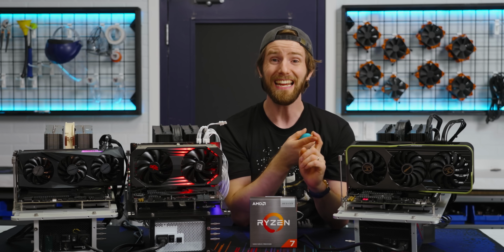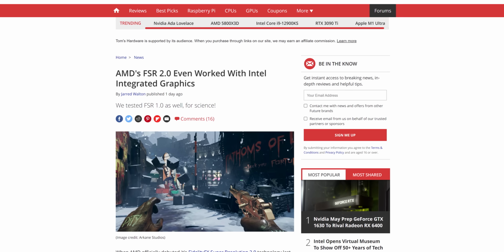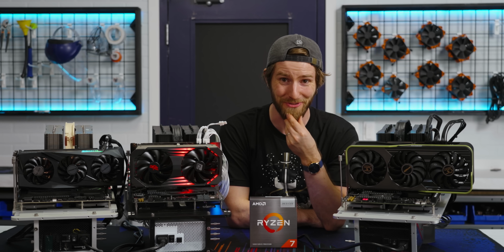It works on AMD and NVIDIA GPUs, I mean heck, even Intel integrated ones, so if your poor older GPU is struggling, this could be a way to claw back some frames. It's probably a lot better than letting your monitor do the upscaling, that's for sure.